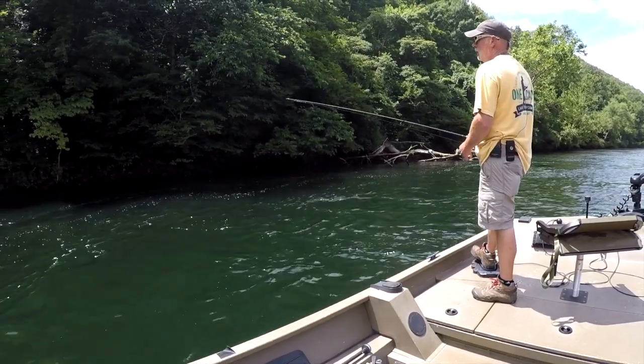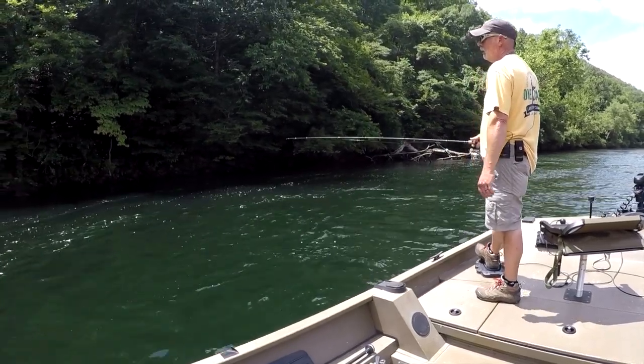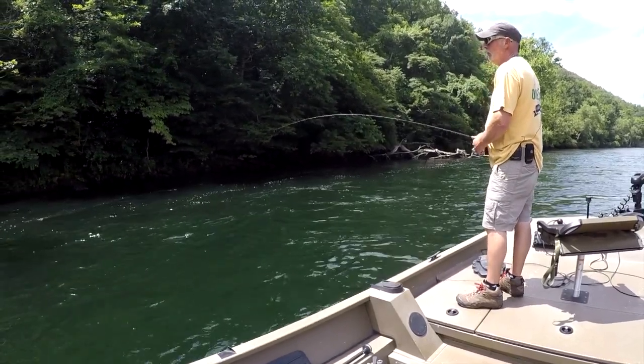They were just basically letting them sink down and dragging them, and every now and then, every 15 or 20 seconds, giving it a little pop. But we sure did catch a lot of fish. We lost a lot of jigs, but we caught a lot of fish.